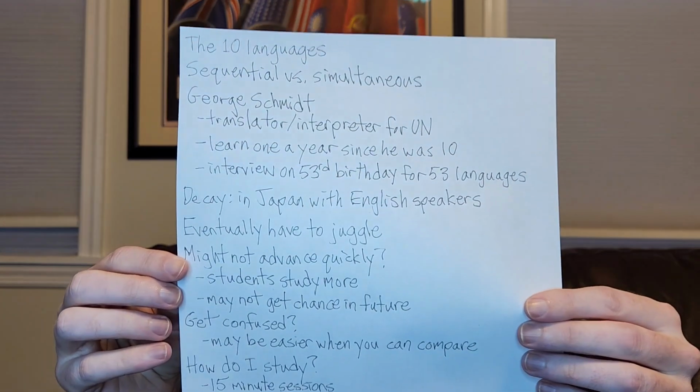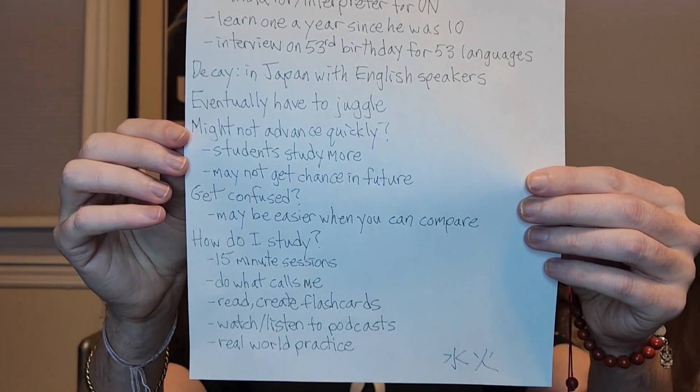I want to talk about learning 10 languages at the same time. Personally, I study 10 languages at the same time. I study 8 of them every day, and then 2 of them maybe 3 to 5 times a week.